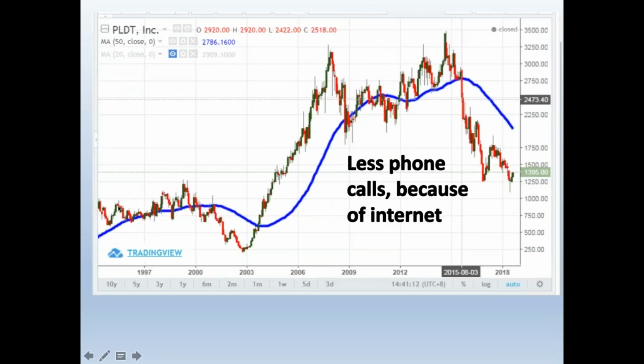Look at PLDT. Sideways here, and then from 2003 onwards to 2009, tremendous move up, because that's when they started emphasizing smart telecom sales. And then the more internet they sold, the less money they made, because people stopped making text messages and they just send messages through Viber, through WhatsApp, through Skype. They make phone calls through Skype. So PLDT had some difficulty adjusting to the internet age.